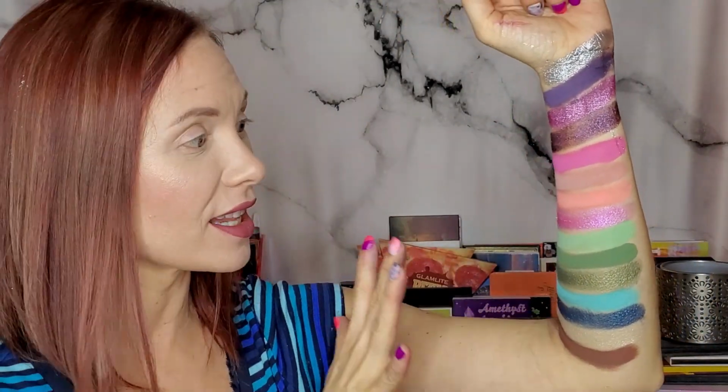I just took my Instagram photo with my swatches and noticed that they actually look like I have wet them, which you guys saw me swatch them. You know I didn't wet them. They are just beautiful. So let's get into a look.